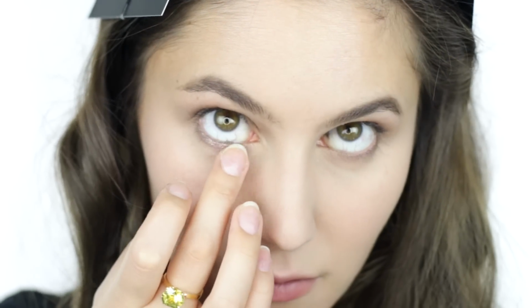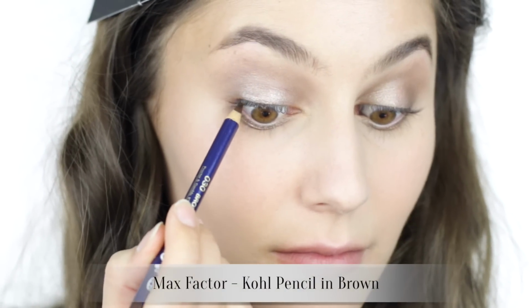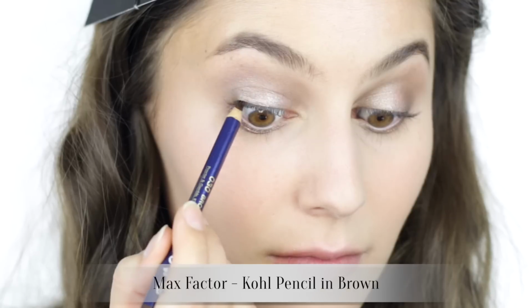I'm also dabbing that product in the center of the lower lash line. This gives the illusion of a bigger eye, and that is always a good thing. Tight lining with a brown eyeliner today, softer than my usual black and perfect for a natural look like this.